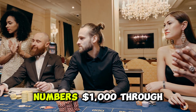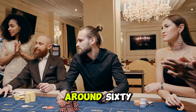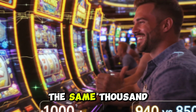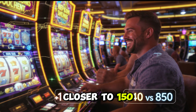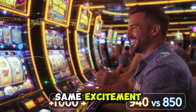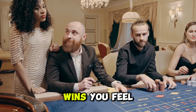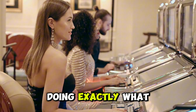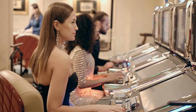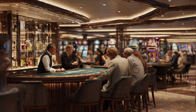Run the simple numbers. $1,000 through a Vegas machine? You might lose around 60. The same 1,000 through a cruise ship machine? Closer to 150. Same excitement. Very different math. And the early wins you feel on night one? That's the machine doing exactly what it's designed to do. Hook you early, so you keep coming back all week.